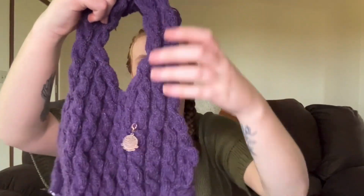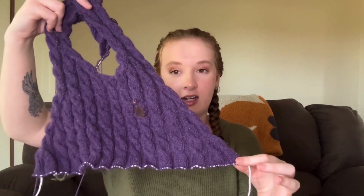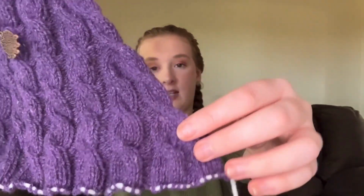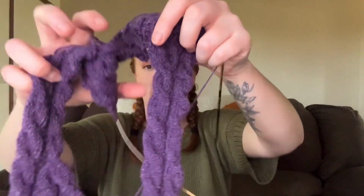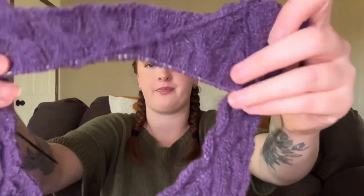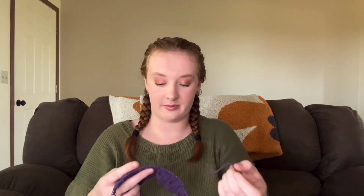So here's my stitch marker, where I was last time, and this is how much I've gotten done since then. I finished the front and did the underarm increases, and then I picked up in the back and started the back panel. So this has been going by pretty fast, I feel like. It's so much fun to work on.